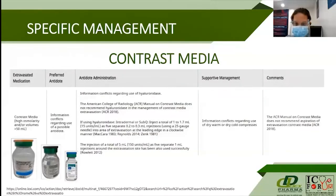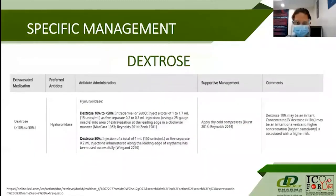Since contrast media or radioisotopes can cause extravasation injury, we don't have an exact prepared antidote, but some recommend hyaluronidase. For supportive management, some suggest warm, some suggest dry cold compresses, but both can help. The supportive management depends on the institutional policy. For dextrose with high concentration, greater than 10% up to 50%, the recommended antidote is hyaluronidase. For supportive management, we can apply dry cold compresses.